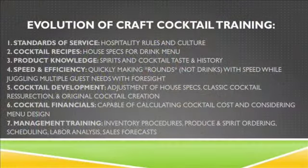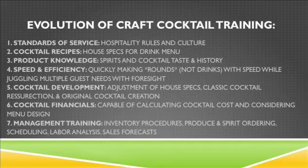All right. Speed and efficiency. Quickly making rounds, not drinks, with speed while juggling multiple guest needs with foresight. This does not happen right away. It just doesn't. I mean, you get people who click with your setup and click with your staff and click with your bar and put drinks out quicker than others, right? But ultimately, by the end of 6 months, we'd like the difference between the new person and the person who's been there 3 years to be 10 to 15%.